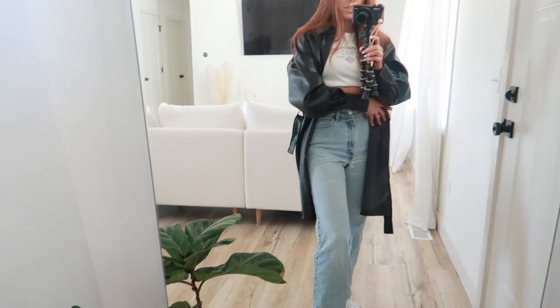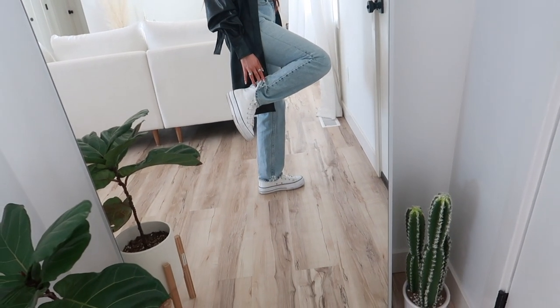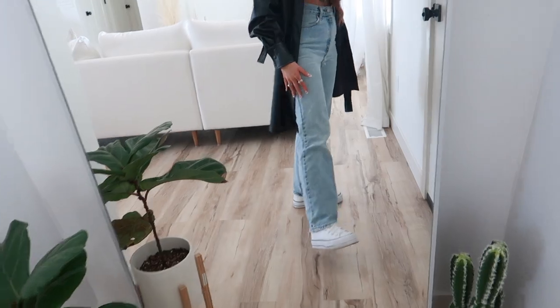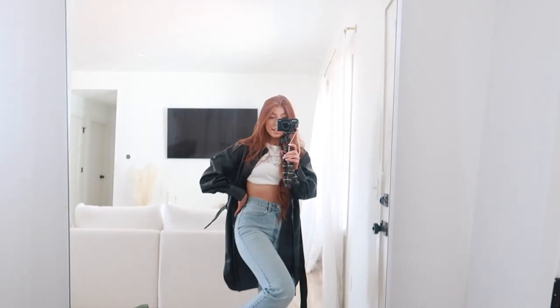But then I just have my Harley Davidson tee that I put under, and I thrifted this a few years ago, and it's still one of my favorite items that I've ever thrifted. And then my necklace that I'm wearing is from H&M. I have my vintage Levi's that I thrifted, and then for shoes I'm just wearing my high top platform Converse. Also my jewelry, I'm just wearing obviously my wedding ring, and then my rings that I have are from Princess Polly. Yeah guys, this is the fit.